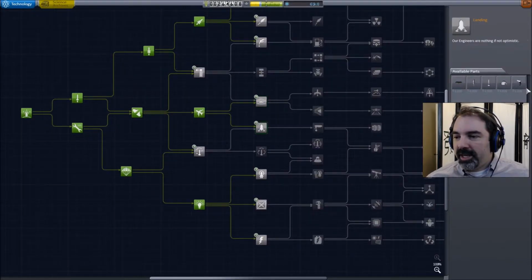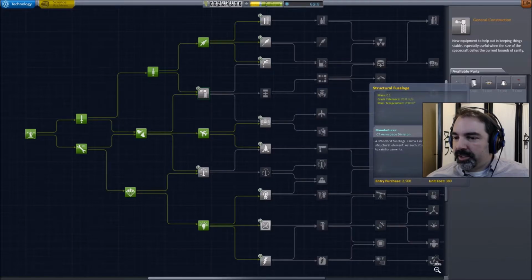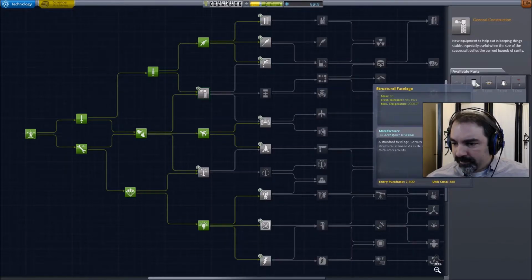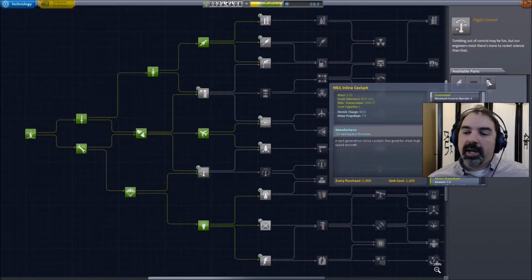All these ones up here are 90 science or better, so I can't get any of those. This one is kind of interesting. It gives us strut connectors, structural fuselage, some bigger decoupler and adapters, and this one has flight control. Oh, hey, the Mark 1 inline cockpit.